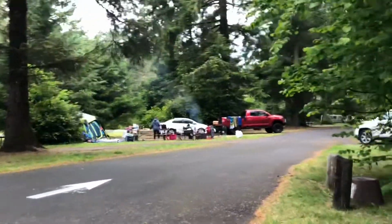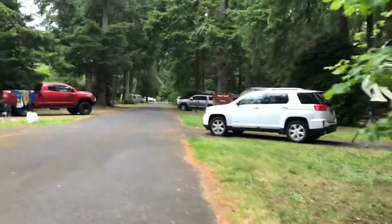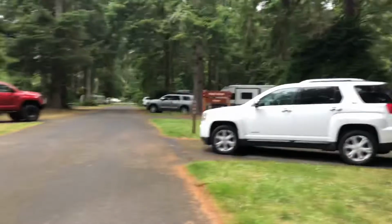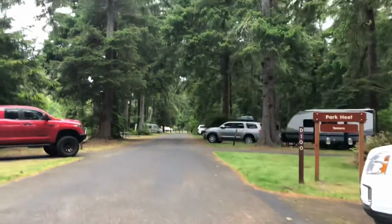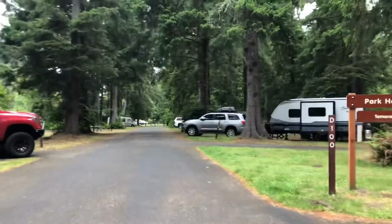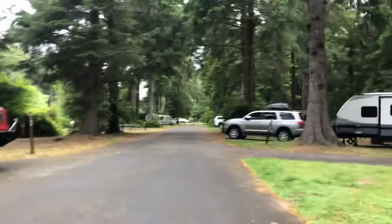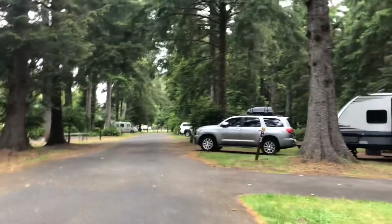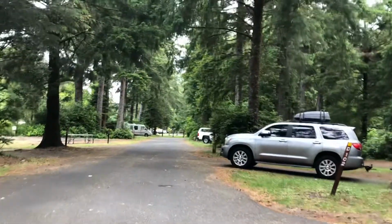I'm almost gone around the loop here. On the right there is the Park Host site. Somebody named Tamara. Now they do have partial hookups here, but if somebody wants to camp in a tent, they're welcome to do that too. They also have some yurts.